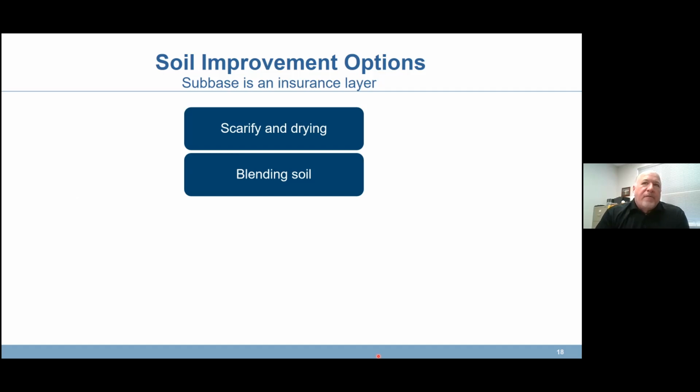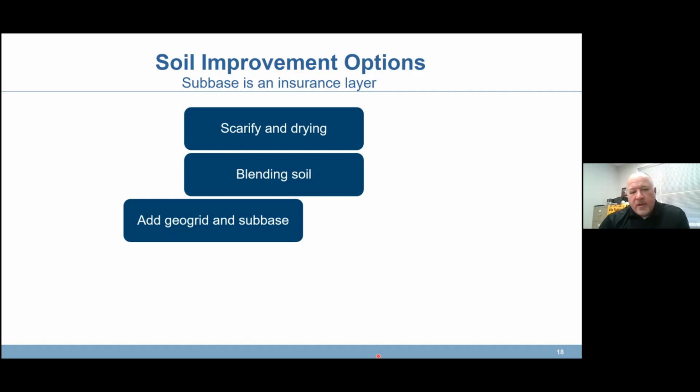If we see some of those variations in color that I spoke about earlier, what you can do is do some blending. So I know we're doing disking already, but we can take it one step further and do some blending of soils to try to get that uniform color, if you're seeing different non-uniform color in your subgrade soils.